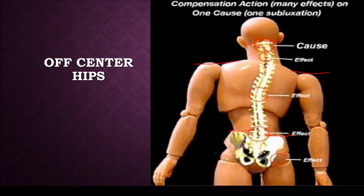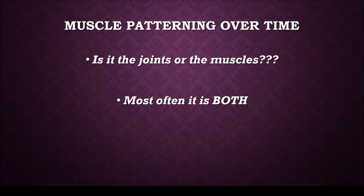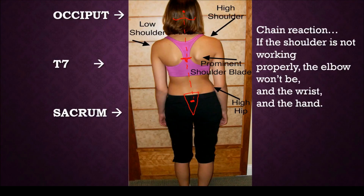So we're going to get into scoliosis a little bit, because that might be a question some of you have. So off-centered hips or lateral curvature of the spine. What leg is taking the weight? We've got higher shoulders. Definitely chiropractic can help you with this, but maybe you're noticing that it's not. You still have these lateral curvatures. Is it the joint or is it the muscle? Often it's both. And the more we are working on lengthening our spine, obviously not only will the side-to-side curves, like the round mid-back, be addressed, but also lateral curvature will be addressed as well, because we're forcing lengthening, right? That's going to help on both ends, both spectrums.